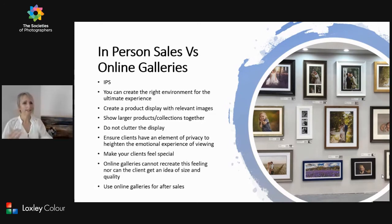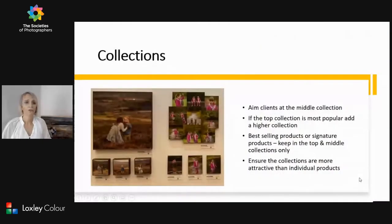Use your online galleries, send them another link with the images, and say, if you want any images for Christmas, we've reopened your gallery where you can choose some images and get them sent direct to family all over the world. It's a great opportunity. We're linked with quite a few online galleries like SmugMug, Shootproof, and such like. So it is a great opportunity to do that. So moving on now, we'll go on to collections.